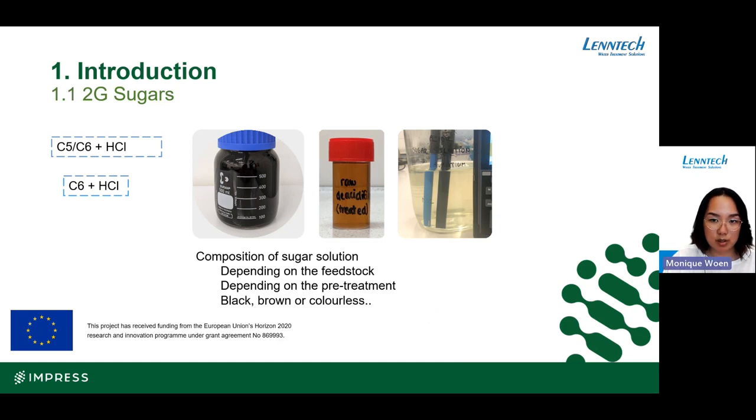So what are the characteristics of such sugar solutions? Now, on this slide, three different samples are depicted, which we received and processed during our lab trials. And visually, the solutions are very different. The color changes from very dark to brown to even colorless, and its composition is also very different, as the sugar content for one sample could be very low, while the other sample can have a very high sugar content. And the same goes for the hydrochloric acid content. Now, this can be due to many reasons, but mostly due to the type of feedstock and its pretreatment.